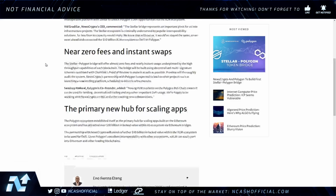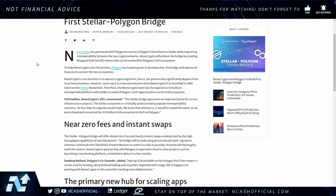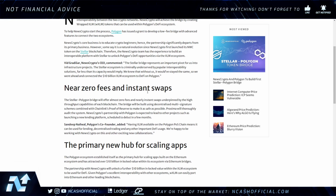I don't know when exactly this article was posted. It's not really giving me a date, but we do see, and as you guys know, I'm a holder of Matic, or Polygon if you will, and I think that this is great innovation, talking about wrapped XLM tokens that will be used within the Polygon's DeFi ecosystem. This is near zero fees and instant swaps.